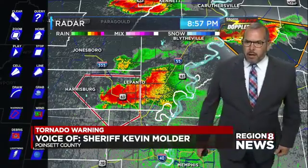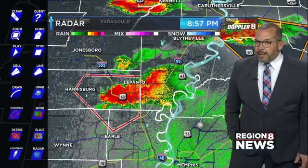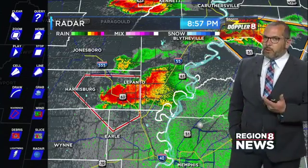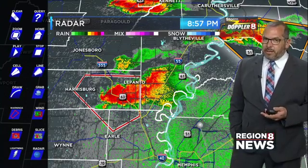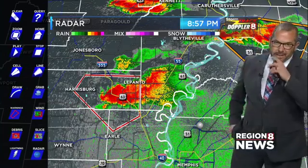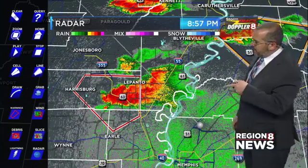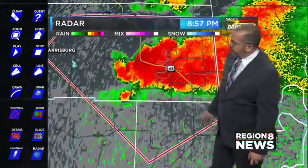All right, so once again, that was Sheriff Mulder out of Poinsett County, and he is reporting damage. He is reporting a house sustained heavy damage, and this is continuing to move down to the southeast now. He was saying that he did not have eyes on the storm right now, and if there's something there, it's going to be right there.